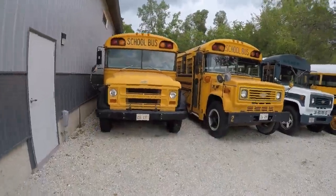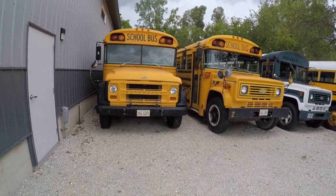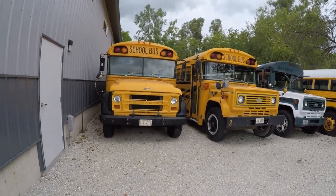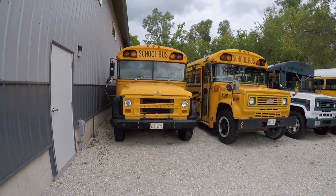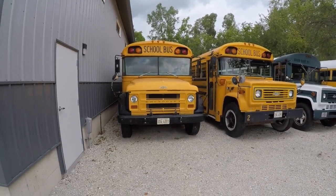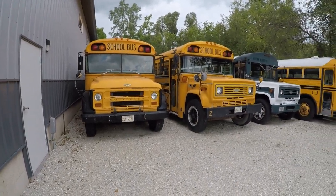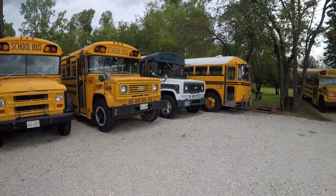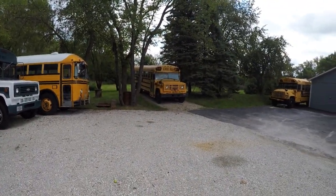I hope you enjoyed those clips. It was an absolute blast as usual getting this bus home. Two-lane blacktop all the way, max speed 55 miles per hour, and got to see a lot of sights, meet a lot of really good people, and like I said, just had a great time. And that's been the theme with all of these buses, all these pickups. Just great people that we've been able to meet along the way.